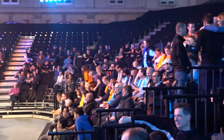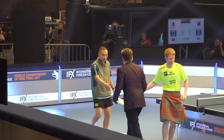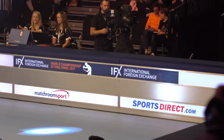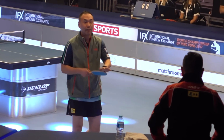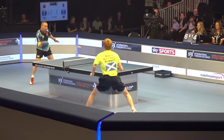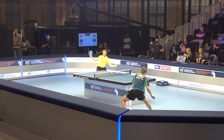The Rumgay camp are getting ready for the last 32. Rumgay's come out in the kilt. The Chinese guy doesn't know what to do. He's completely confused.